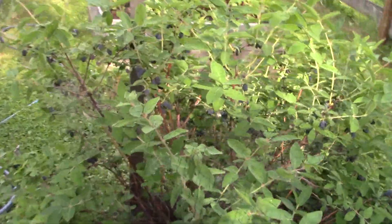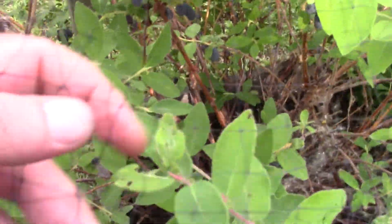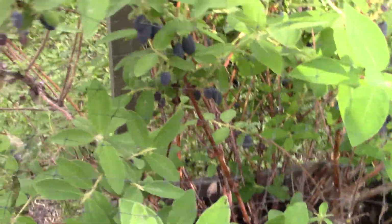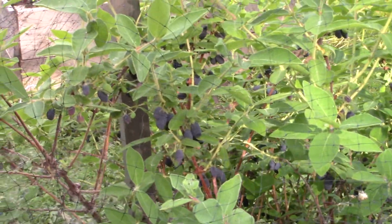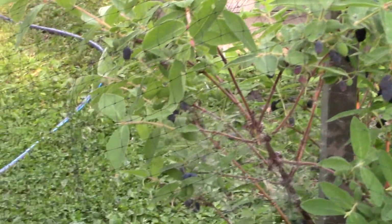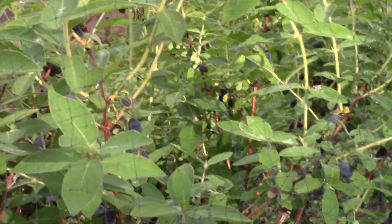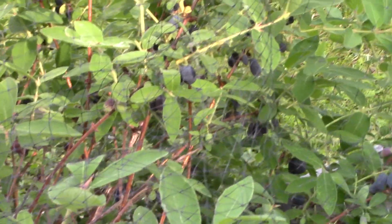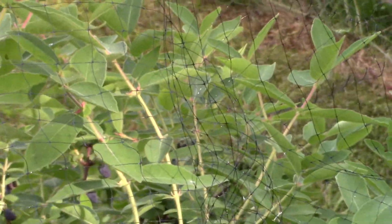So this one I did a bit better with them. I put on this bird netting. And what they do is they go down on the ground, come up underneath. But I do have more berries on this plant. So it's a lesson for next year. Make sure I have some sort of system to set up some bird netting over this. But yeah.